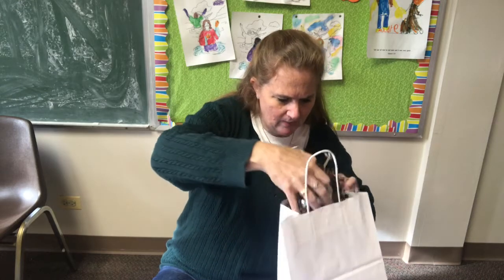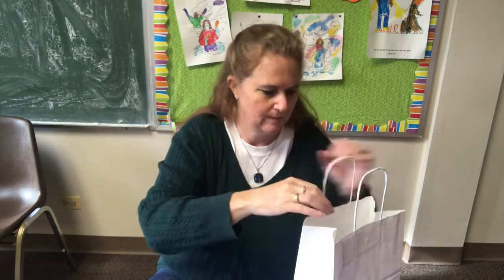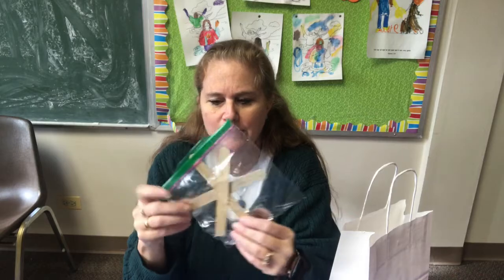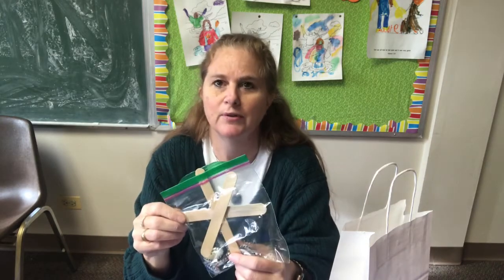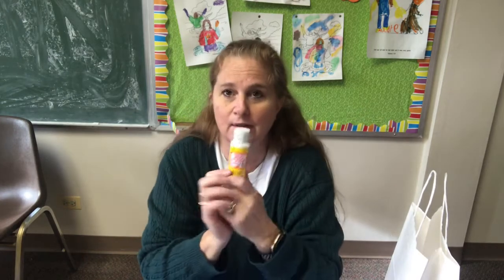Then you have this candle base, and I will explain to you what you do with that. Then you have a bag with what looks like a snowflake or a star, and some bottle caps and some circles. And I'll explain to you what you do with that. And the last thing that you have is some Mod Podge, this is a gift.